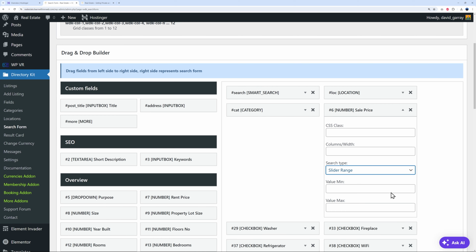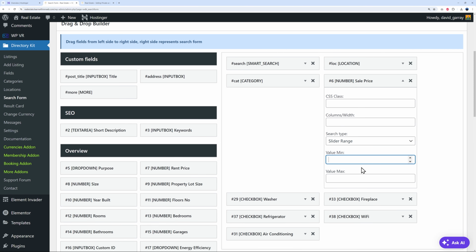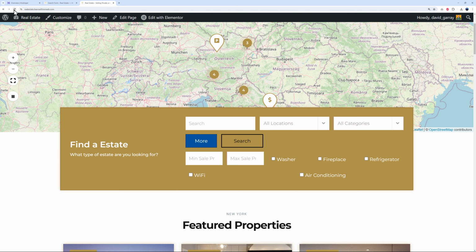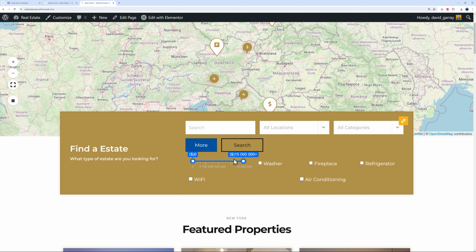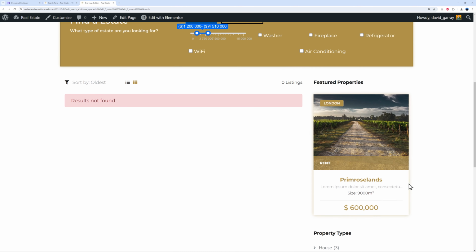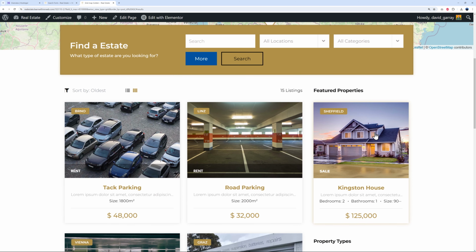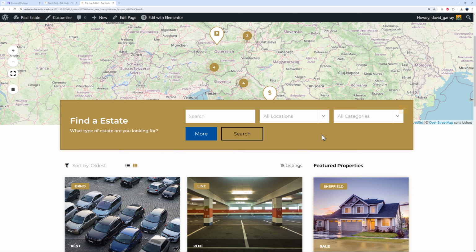Or it could be a slider. See, if I select slider, the minimum value put 0 and maximum value put maybe 15 million, just to be sure, you know. Now, if you scroll down the page and save your changes, let's go back here and refresh. If I click on more, as you can see, now we have a slider. So I can select exactly which price range I want to go for, okay? And then you can look for the results. So basically there are no results found, but this is basically how this would work. Maybe I can reduce that search, and there you go. You can see all these that fit in that price bracket.